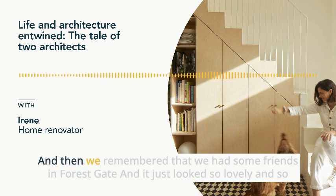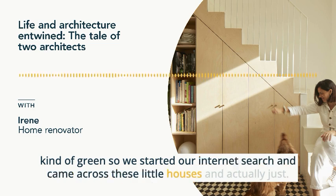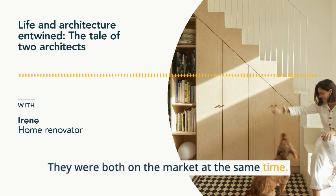And then we remembered that we had some friends in Forest Gate, and it just looked so lovely and so kind of green. So we started our internet search and came across these little houses, and actually just ours and one across the road from us. They were both on the market at the same time.